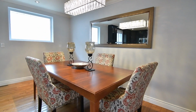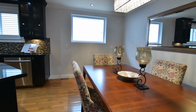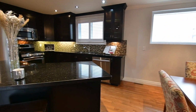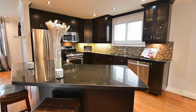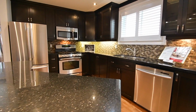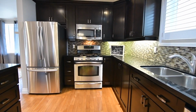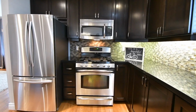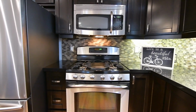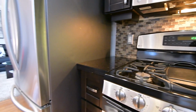A V-shaped center island with breakfast seating divides the living spaces from the working area of the beautiful custom kitchen. Dark-colored cabinetry is accented with molded uppers, while valance lighting highlights the stone and glass tile backsplash. Dark granite counters are the finishing touch, and this stunning workspace is complete with a stainless steel double sink, fridge, over-the-range microwave, oven with gas cooktop, and dishwasher.